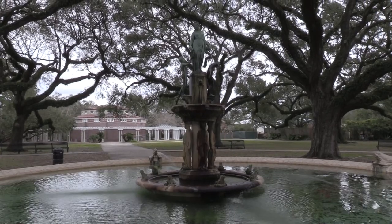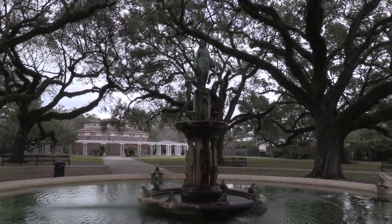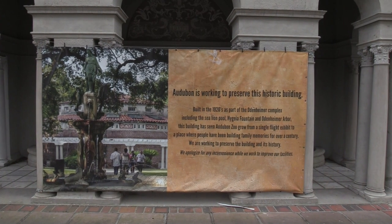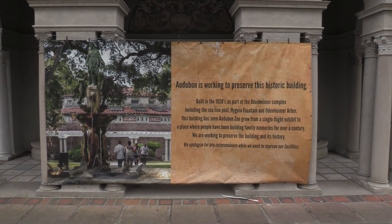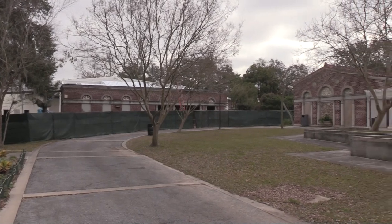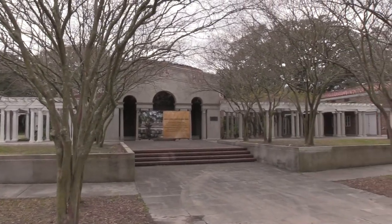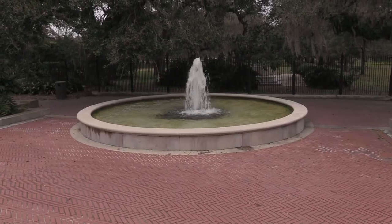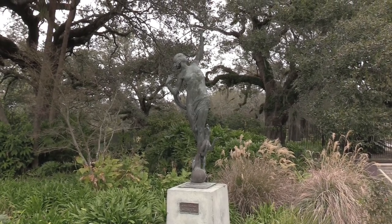The zoo has this other fountain here underneath all these big giant oak trees. Information on this awesome building. This whole part of the zoo is the oldest portion. The buildings that they are working on renovating and preserving. A really nice fountain right here. Another old sculpture.